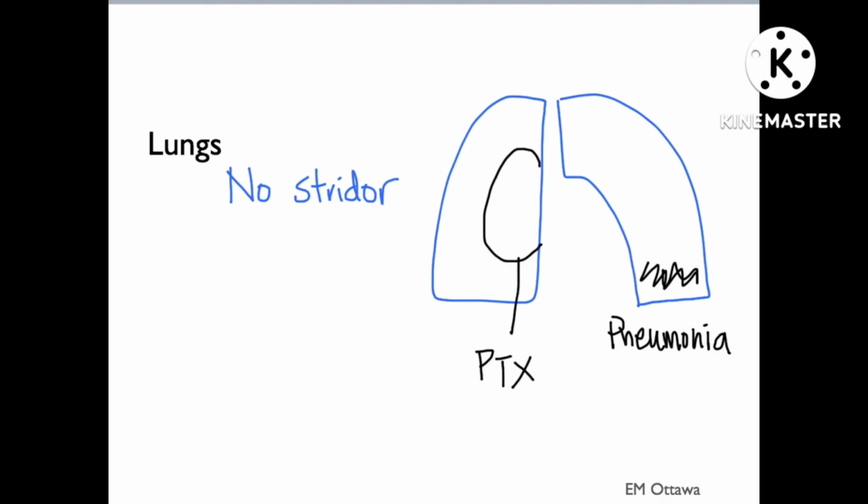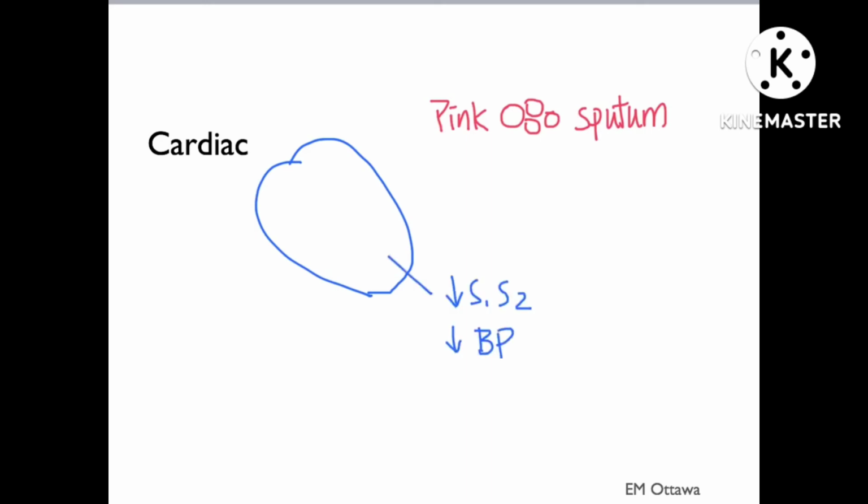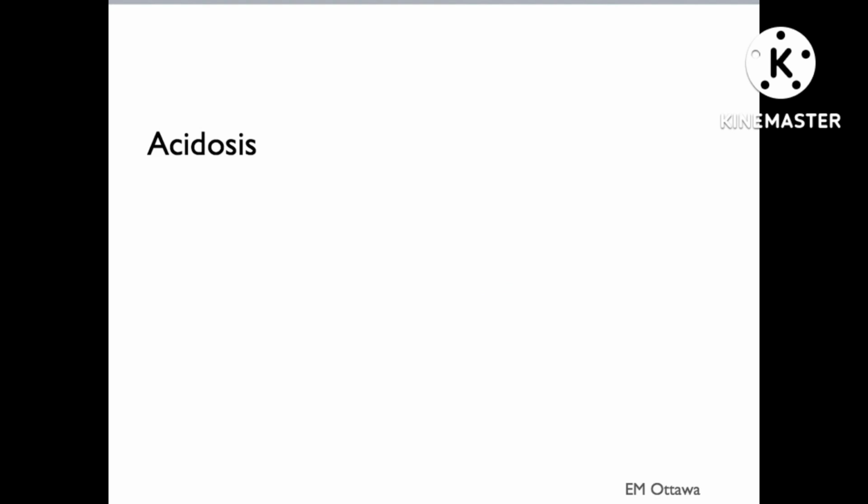We may hear crackles or bronchial breath sounds in pneumonia, decreased breath sounds in pneumothorax, wheezes and decreased breath sounds in asthma and COPD. For cardiac causes, in pulmonary edema, we will see pink frothy sputum and crackles in the lungs. For pericardial effusion, we may hear muffled heart sounds. In tamponade, the patients will be hypotensive. In the patients who are having shortness of breath due to acidosis, they will have tachypnea, but no signs of respiratory distress, such as tracheal tugging, indrawing, and tripoding. Their oxygen saturation is typically normal.